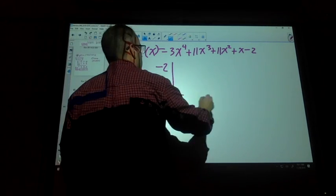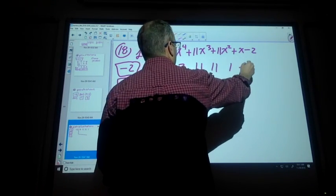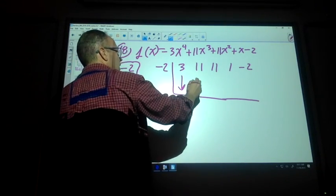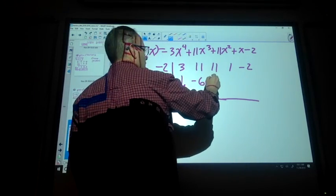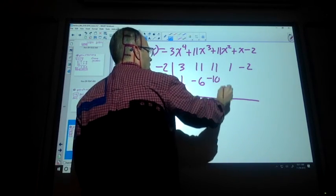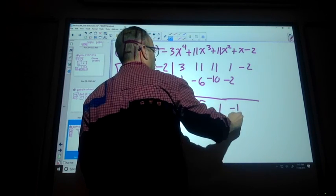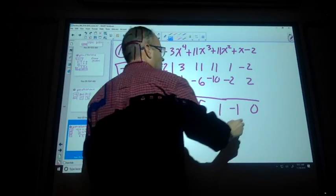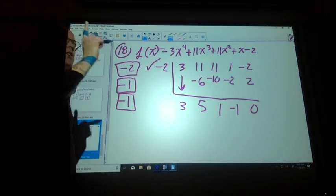Let's go negative 2. So I have 3, 11, 11, 1, and negative 2. Agree? Bring this down. That's a 3. That's going to give me a negative 6, which then gives me a 5, which then gives me negative 10, which gives me 1, which gives me a negative 2, which gives me a negative 1, which gives me a positive 2. There's a 0 there. So that's a root. So that checks out, yes?